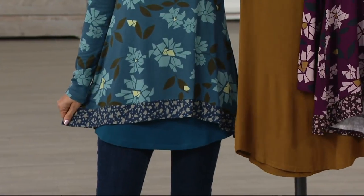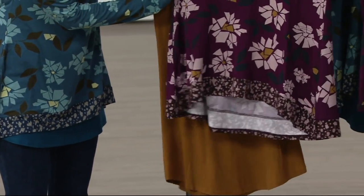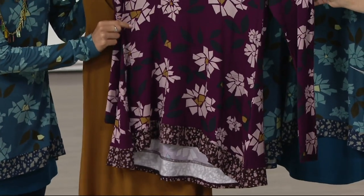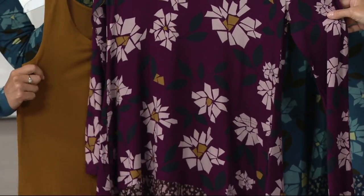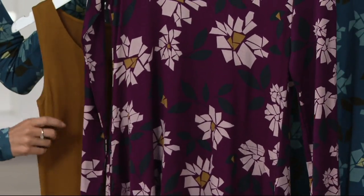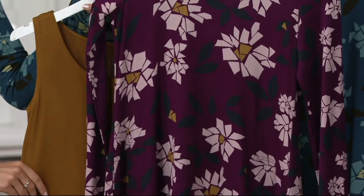It really does. Next up, we see the one that Anne was wearing. This is the deep plum. Isn't that gorgeous? Look at all those shades. You've got your blackberry, your soft lavender color, and then it's got that beautiful brass tank top as well. And with the brass tank top, I think of a cream-colored sweater or a navy green sweater underneath. Oh, so good. Great idea.